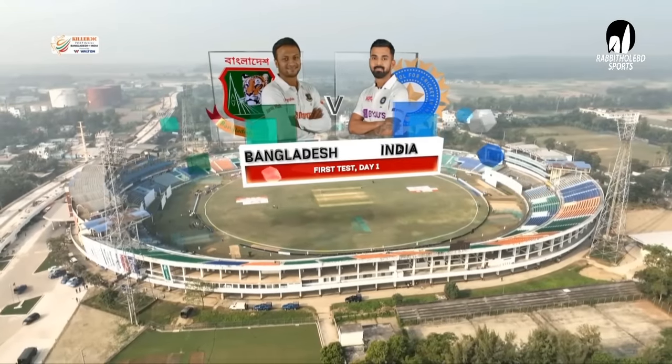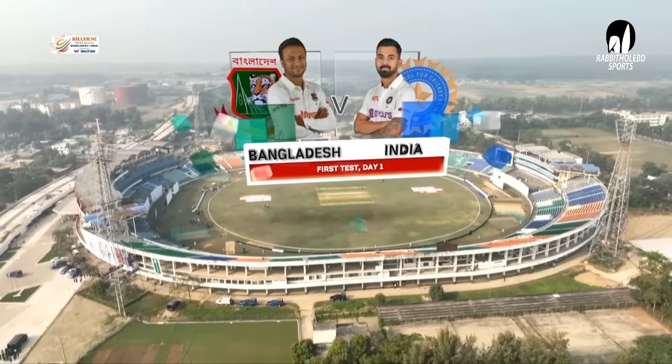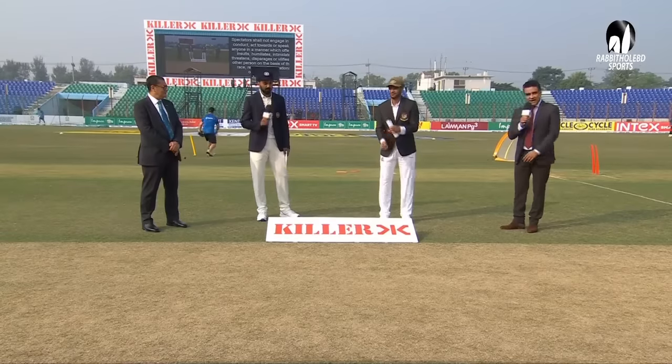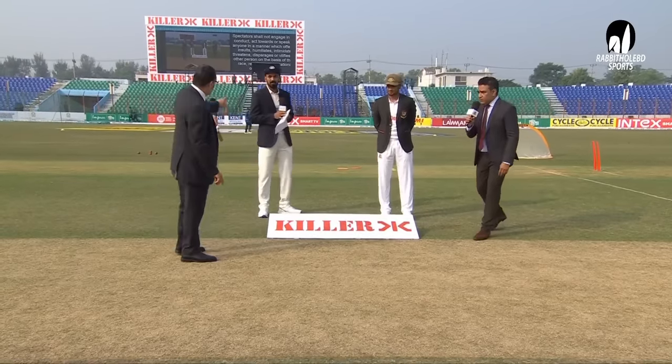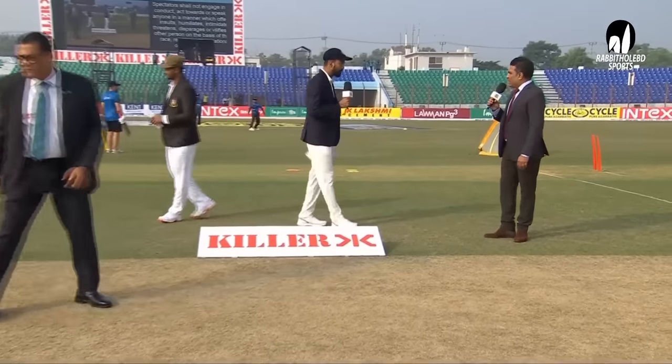At Chattogram. Hello and welcome to all of you to the Zohur Ahmed Chowdhury Stadium. Being the home captain, Shakib has got the coin in his hand, so let's see how this goes. Tails is the call. Tails it is. And it's come down as tails. So India have won the toss. KL, what are you going to do? I will bat first.